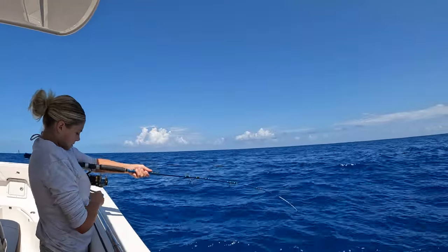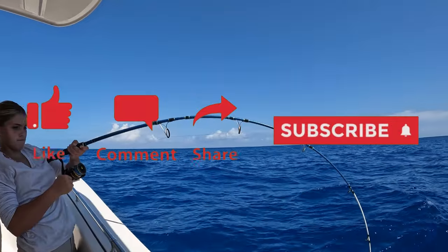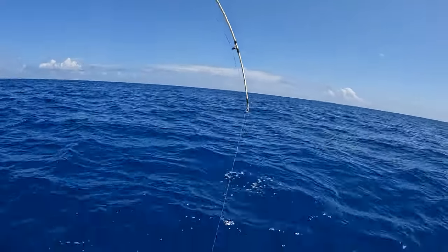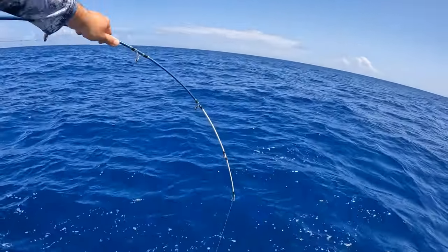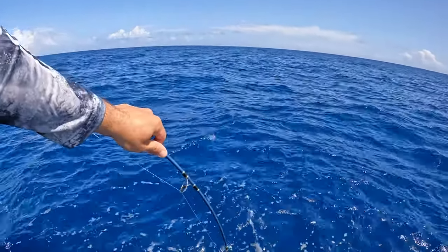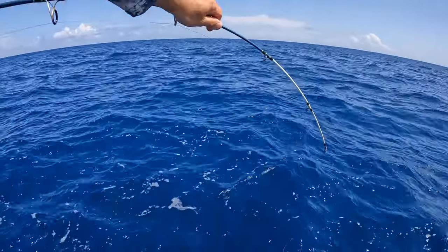Okay, there you go. Yep, reel. Pull up on your rod. Yep. He's not getting anywhere, huh? Don't let it rub on the boat. Okay, and now reel down. Reel. Okay, now stop reeling. And pull up. Yeah, you're gaining on that fish, honey. I don't think that's a shark.